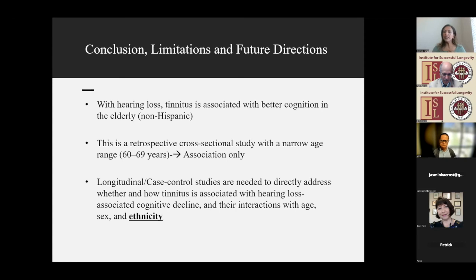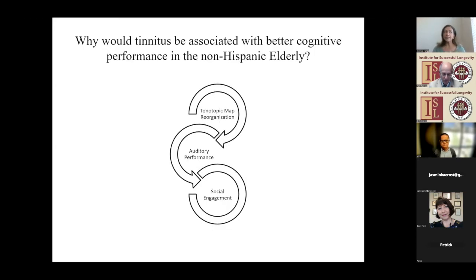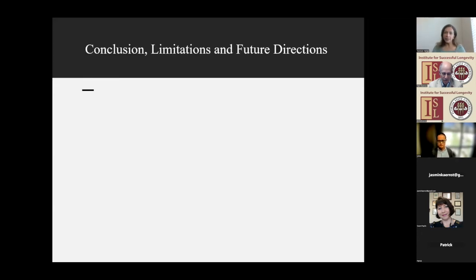But we're also looking into the ethnicity effect, and this is where I submitted a grant application for the study. And ethnicity is of great importance because what we are thinking is that maybe for the Hispanic population, their sociocultural factors are allowing them to be socially engaged. So they do not need tinnitus in order to be able to perform better in cognition. They are compensated through sociocultural factors, through support groups. So this is where the hypothesis is for this study.